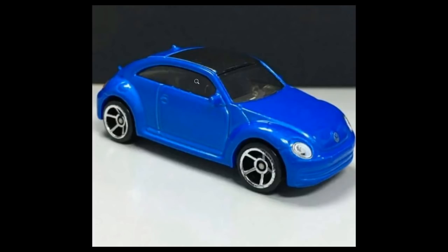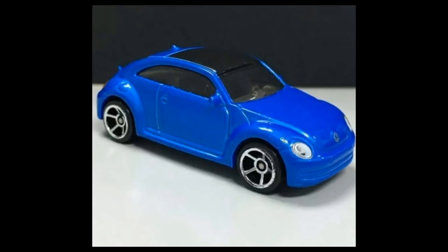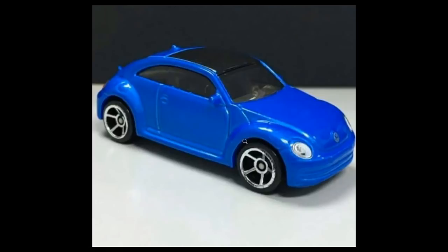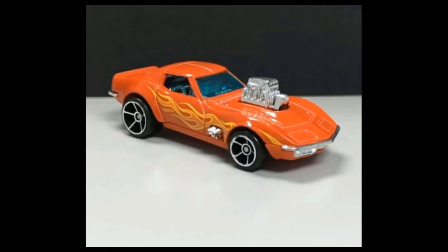So next up here, some 2020 cars. We have here a BMW Beetle. So check out the details on the front and back, which is really neat. See the front headlights here, it has the BMW logo also, and the back here is also detailed. The taillights are detailed also. It also has the VW logo, and also on the plate holder it says HCWLS, so Hot Wheels in short.